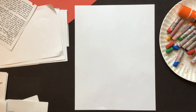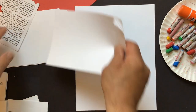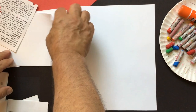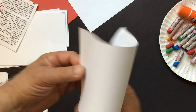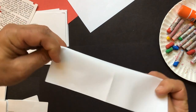Flower magic. Let's begin. Got my oil pastels. I've got some copy paper. I've got half pieces of copy paper. They can be scraps. I've got a piece of contrasting color paper, and I'm ready to go. So the first thing I'm going to do is take one of these pieces of paper. I'll move this so you can see it better. I'm going to fold it in half the hamburger way. We call that the hamburger way, as opposed to the hot dog way.